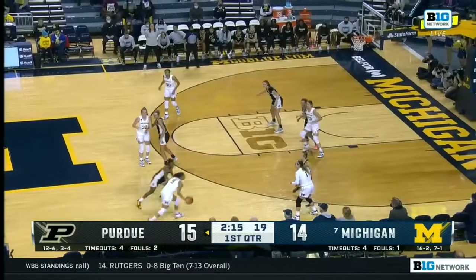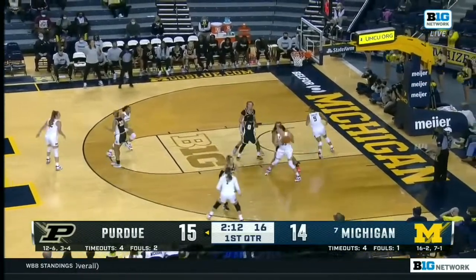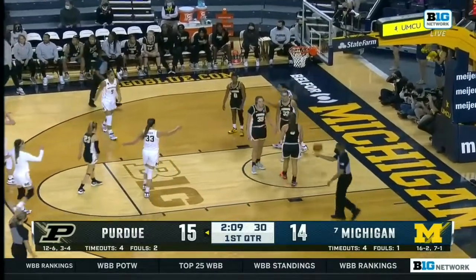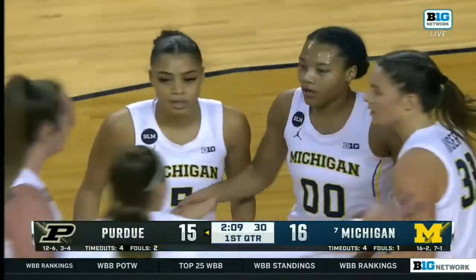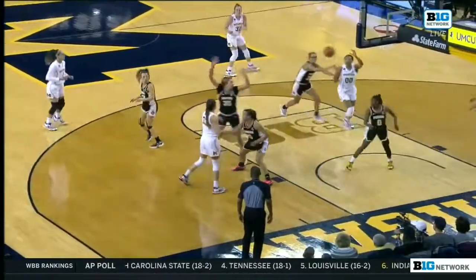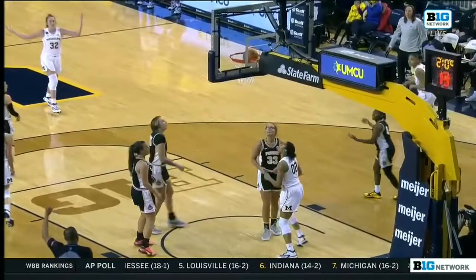She gives it to you in all areas of the stat sheet. She never gets too high, never gets too low. Really is a quintessential leader for this Purdue team. Naz Hillmon with a bucket and the foul on a dime from Emily Kaiser. Now Naz is at the high post, not the low post, and the double team comes anyway.